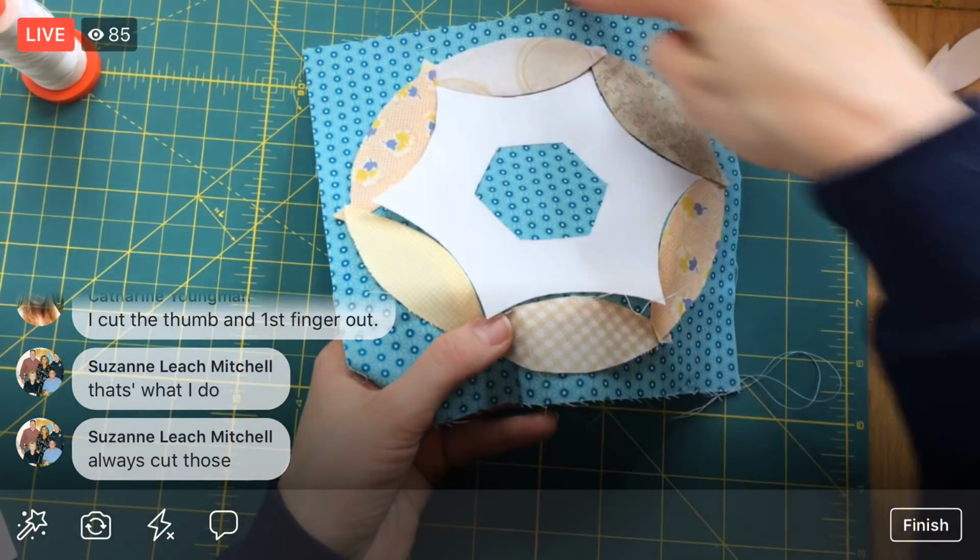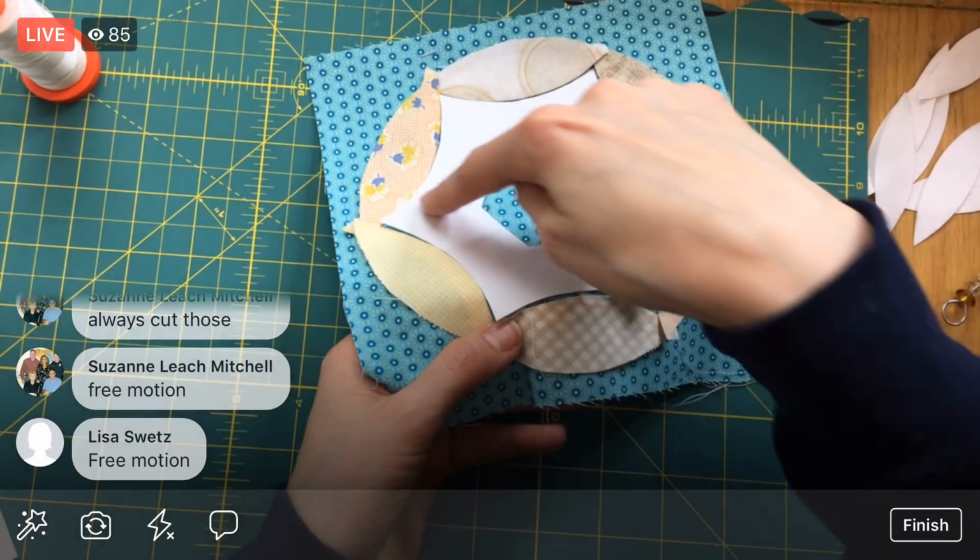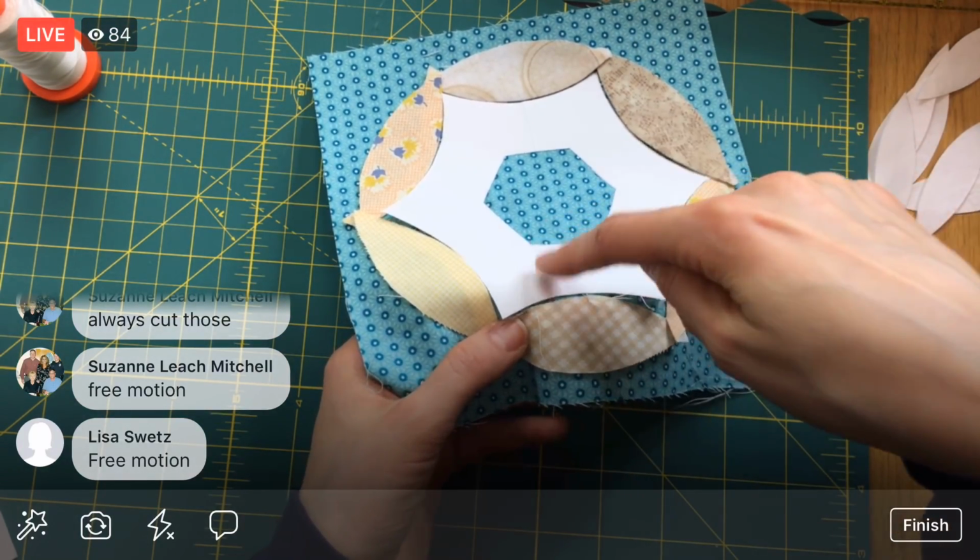So yeah, this teal is not actually going to be here in the background. This is going to be white. The teal is only going to be where this template piece is.